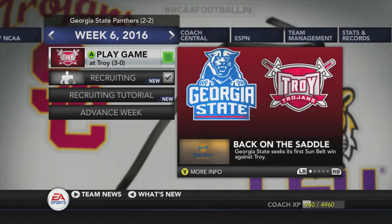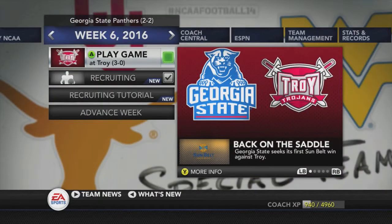These athletes I want to get, we are up and close to getting here, so we'll go ahead and advance to week 6, where we will have to face off against Troy. 3-0 Troy on the road. We come in 2-2 after a disappointing loss to the Louisiana Monroe team, which we did not show those prospects that came to visit us that week a very good show there.